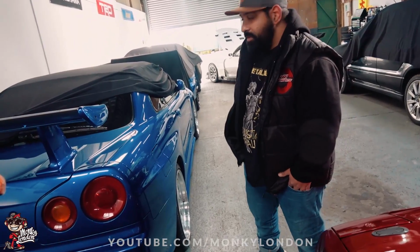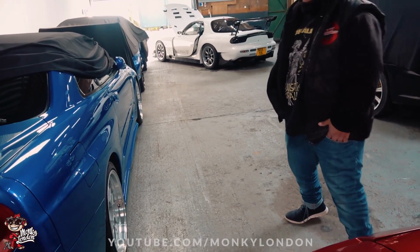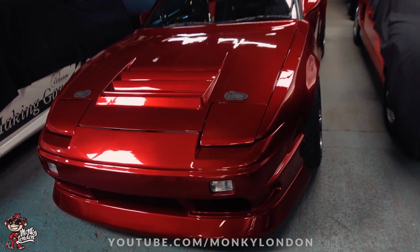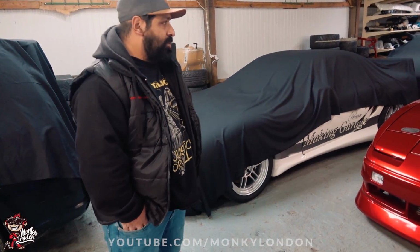Yeah. And what's the sort of horsepower on this? From the top of my head, I think this is probably around the 550 to 600 mark, maybe. Decent power. Yeah. And then this? Yeah, S13 just come in, quite a big spec. Ex-drag car by Tex Modified Japan.